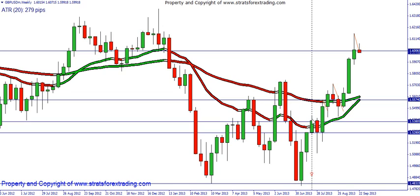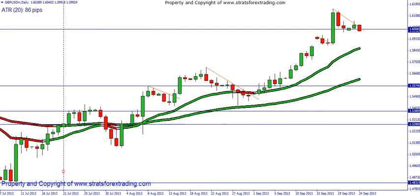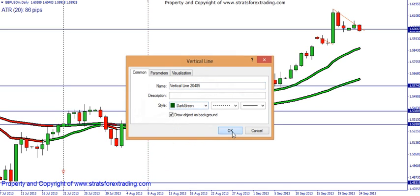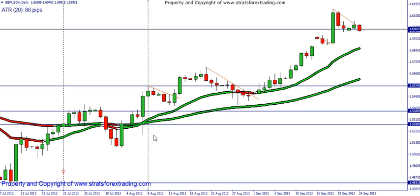I've marked this candle because it was this candle that took out the high of this candle. So from a weekly point of view, at this point we were starting to look for longs. When we drop down to the daily, we would need to mark at what point we are actually starting to take longs. Once our MAs were in sync, I mark a green line that now I am starting to look for long trades.